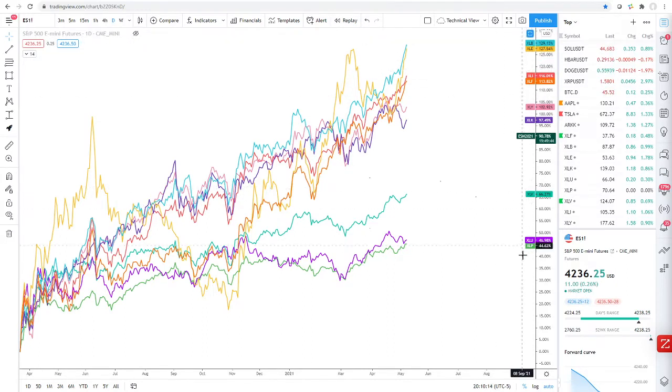The ones that have underperformed are the defensive sectors, so the XLV, healthcare, and the XLU, utilities. These are the sectors that have massively underperformed. Look, the S&P is up 90%, the XLU is only up 45%. So this is quite useful information.